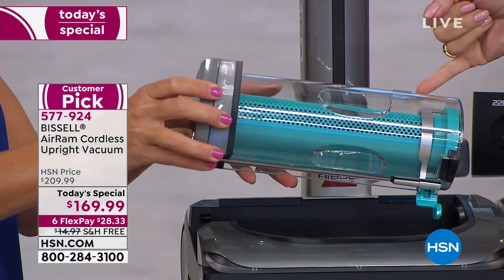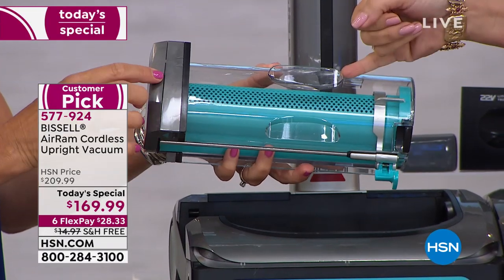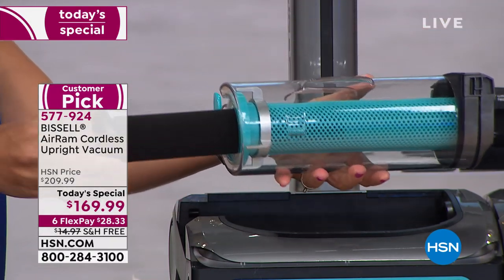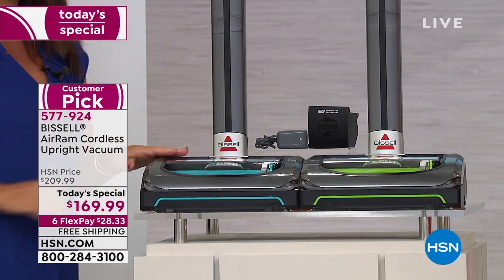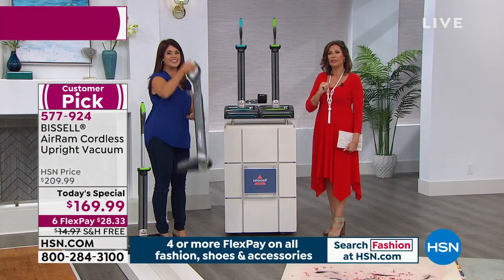You're also looking at one of the other incredible features, which is the fact that this will hold. I know it looks small, but it's compacting technology that allows you to not even have to empty it until after you clean everything because of the way it compacts everything it picks up. It is just so beautifully made. It's going to change the way you clean your home.